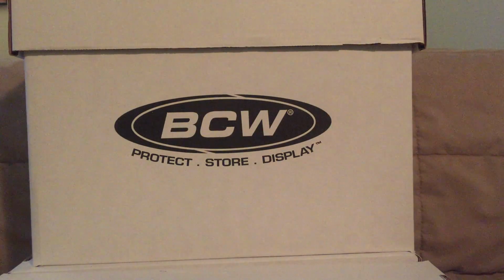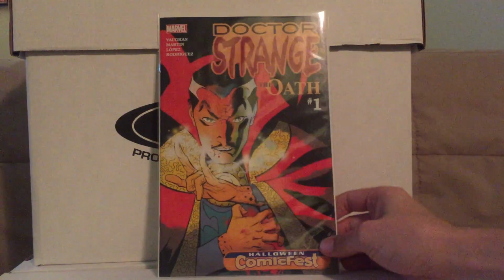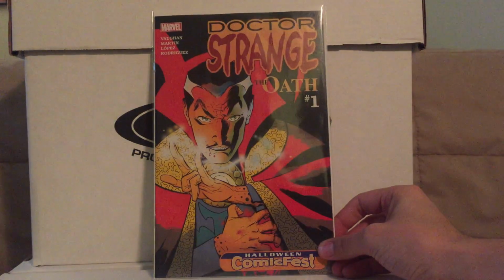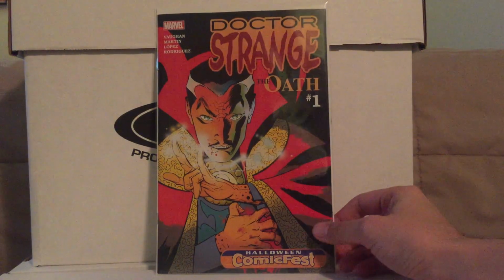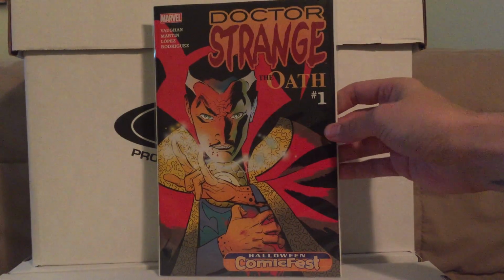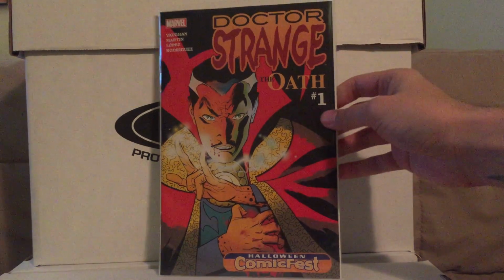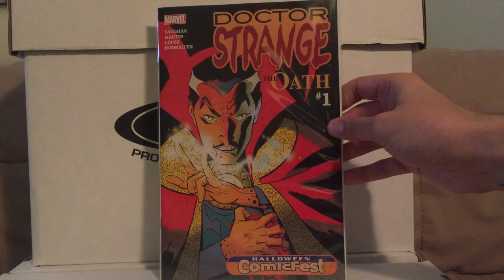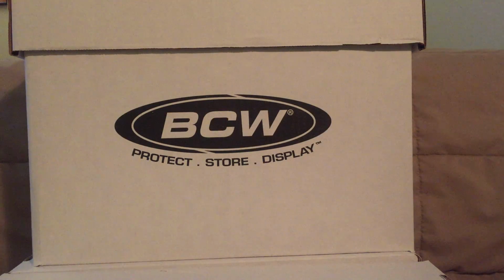Then we get, this is one of the free ones that they had from Halloween Comic Fest, Doctor Strange: The Oath #1. It's free, so why not? It's a great story. I used to have the regular prints of the miniseries, but long since gotten rid of them during my last comic purge a few years ago. So it was cool to get that for free.